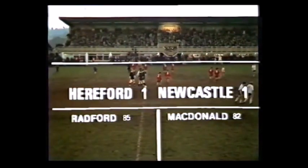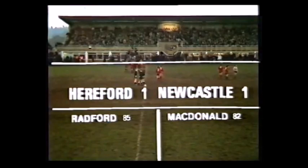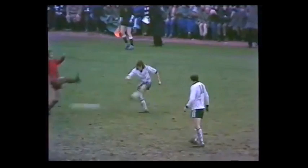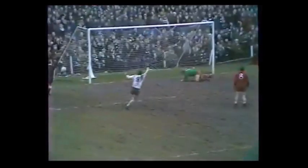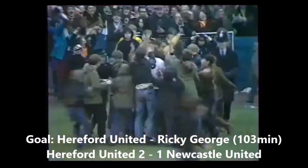At the end of 90 minutes, Hereford United have clawed their way back into this cup tie and forced extra time. Away by Moncur. Radford. Tyler. George. George has done it! What a moment for Hereford!